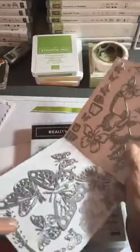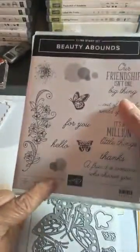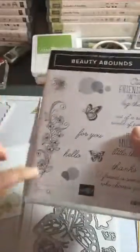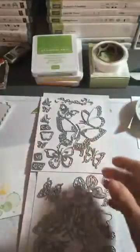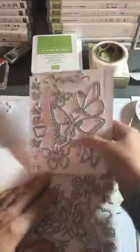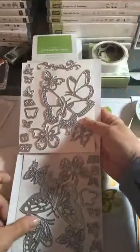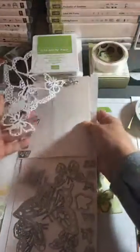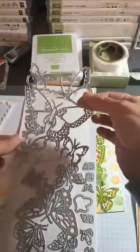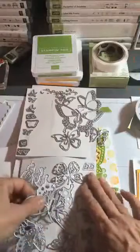I wanted to show you guys this Beauty Abounds. I fell in love with these circles right here, and this right here. I fell in love with that when I first saw the stamp set. But I didn't realize when I opened these, I went, oh my goodness, all of these framelits. But guys, this is one framelit. This is huge. I cannot believe this. I am in love with this set.